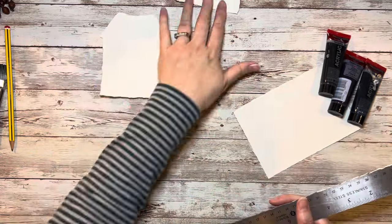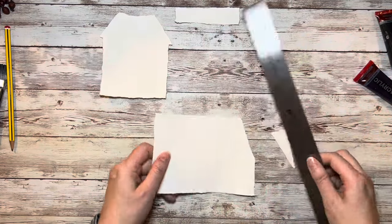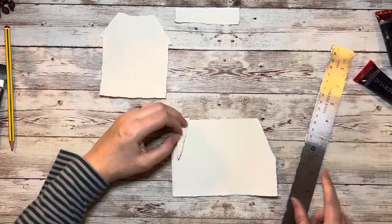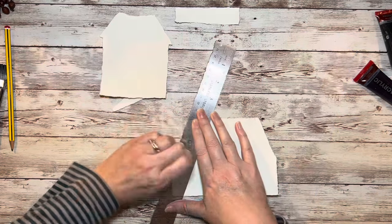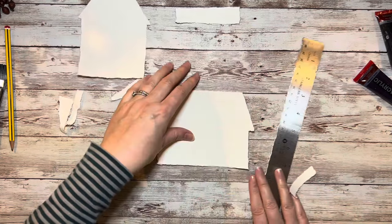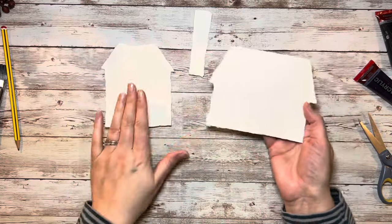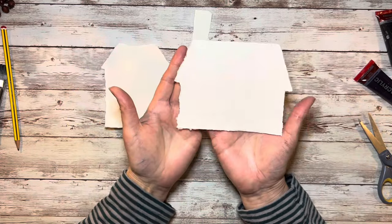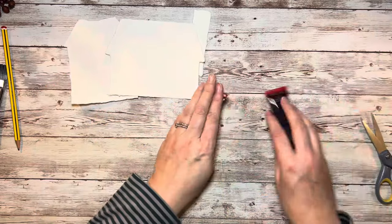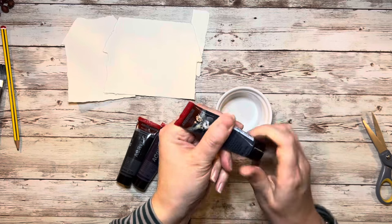I might stain that for a label. Okay, now I've got my house shapes and a spare piece there. I'm just going to stain them using my acrylic paints. I'm going to put them in this little dish.